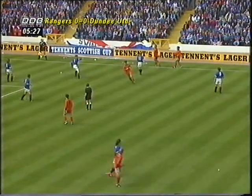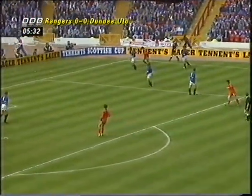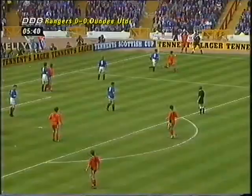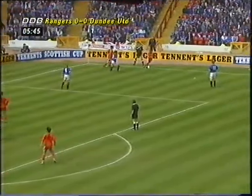Well, the noise mainly coming from the Rangers end at this stage, with the edge in terms of numbers as far as support is concerned. Dave McPherson passed the fitness test on an injured ankle to play in this match. McLaren has wandered across to the flank.